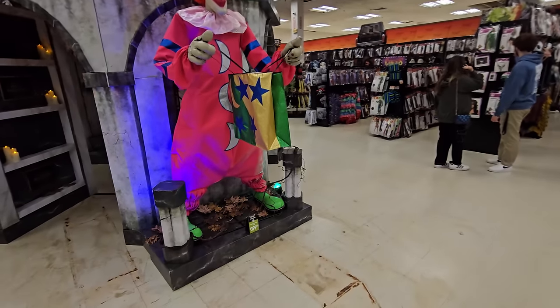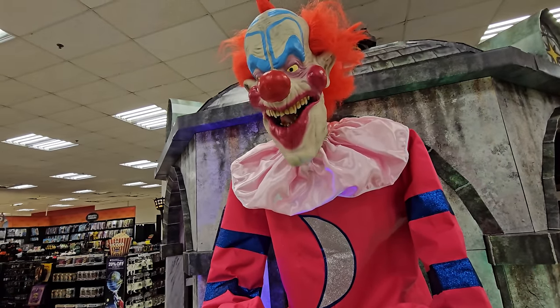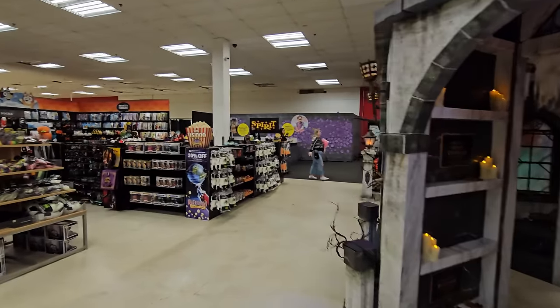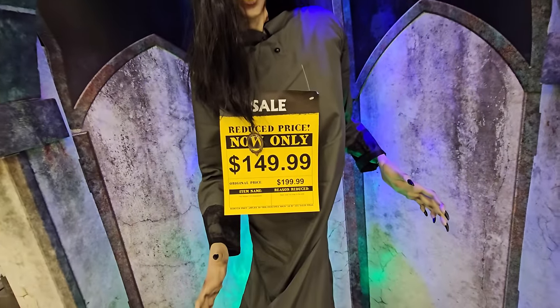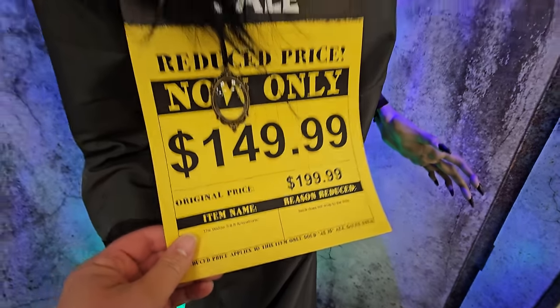Let's start with the Killer Clowns Slim. Hello, sir. Wow, he has turned way down. All right, let's move on over here because I see we also have, whoa, wait a minute here, reduced price on the Widow. $149. The neck does not snap to the side. Oh, that sucks. Oh my gosh, I cracked myself up.